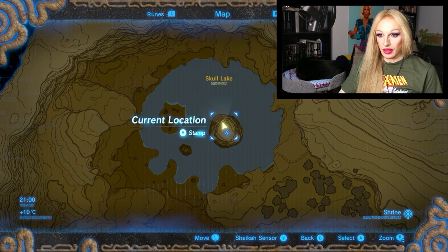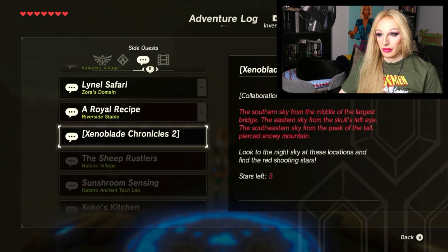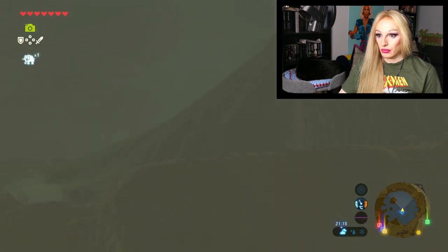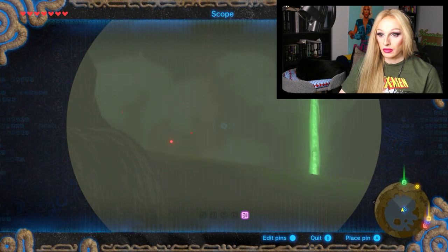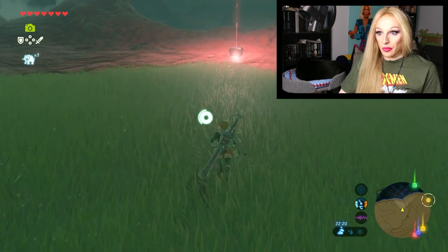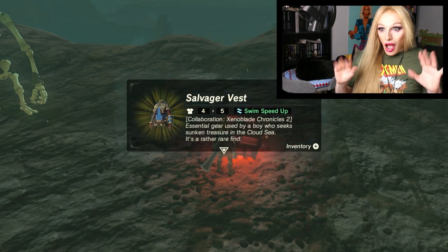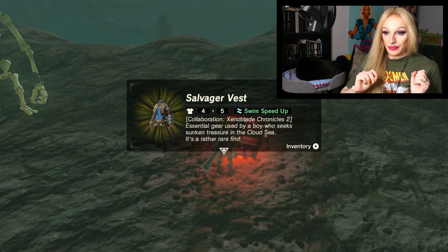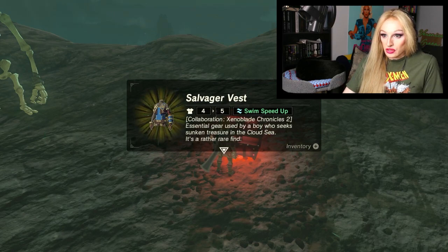This is the skull's right eye. You gained entry atop the left eye of Skull Lake. I mean, okay. So we're at the skull's left eye now. Look to the night sky at these locations and find the red shooting stars. Where is it? There it is! Oh, there it is! Okay, let's head for that. I want this shooting star. Oh, how pretty that is! What is it? Oh, wow! Salvager vest! Essential gear used by a boy who seeks sunken treasure in the cloud sea. It's a rather rare find.